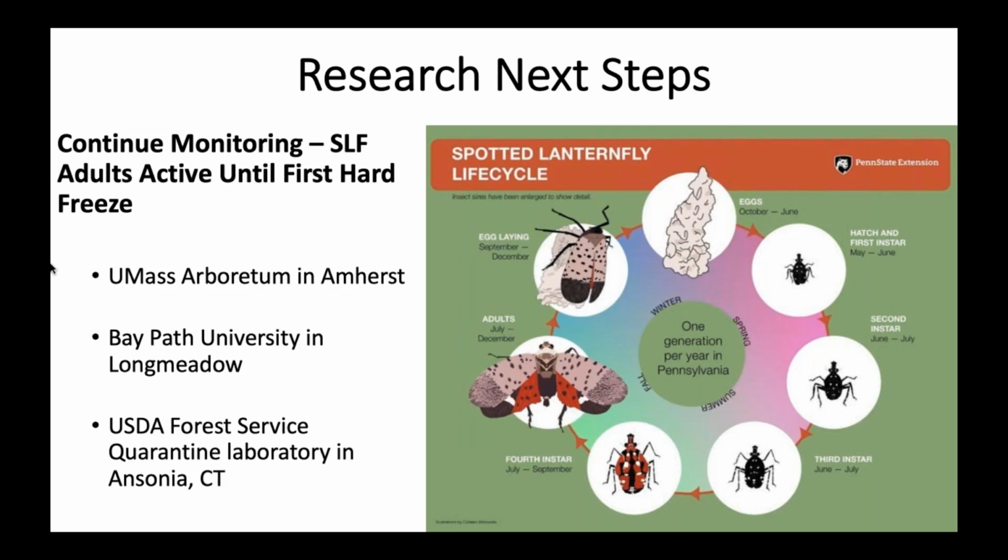Baypath University, they've been incredibly generous in letting us use their location to keep monitoring. They've got a large stand of Tree of Heaven that they do want to cut down, but thankfully they agreed to not cut it down until after our research was done. And that's our southernmost point in Massachusetts. And so if something is coming up through the Connecticut River Valley, that's where we'll detect it first. And again, at the quarantine facility in Asonia.